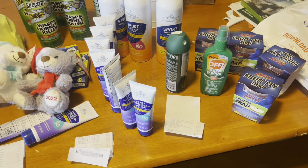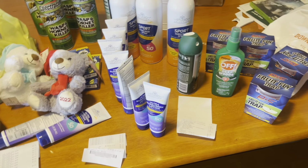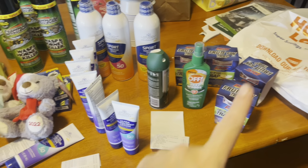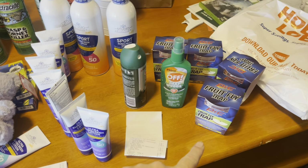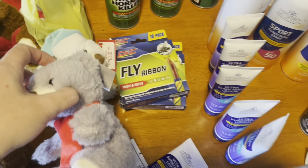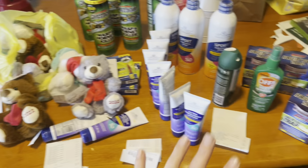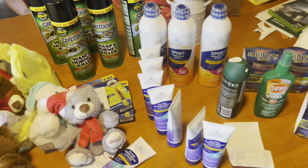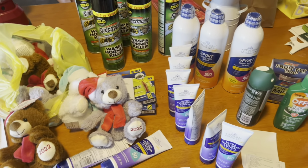Hello everyone, so we are back at home and I wanted to share with you my haul. I'm super excited. I was able to find some fruit fly traps and some fly ribbon, some bears, some sunscreen, some hornet spray. So I'm excited for everything that I found.